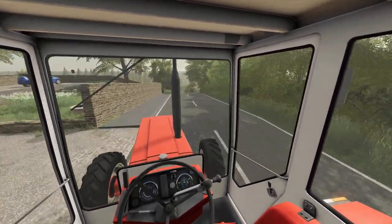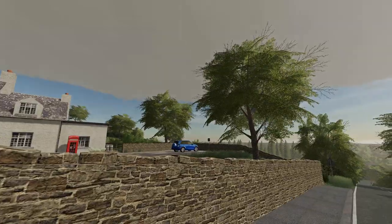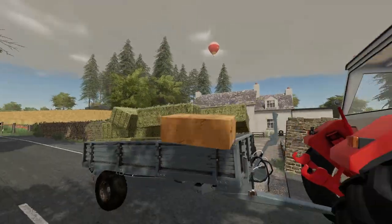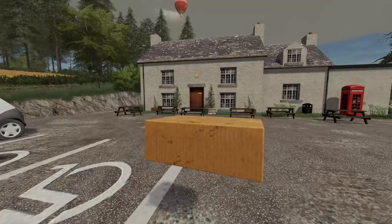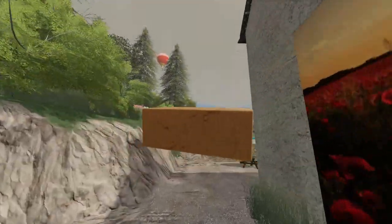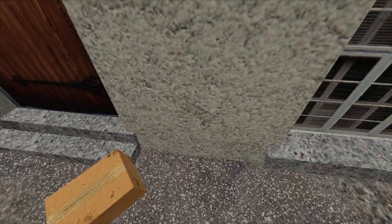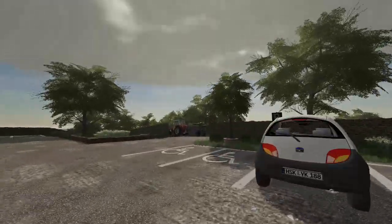So we'll just pull up here. Grab these eggs. Come on, you lot. And we stick them by the back door. Perfect. And we can head down and see what's going on.